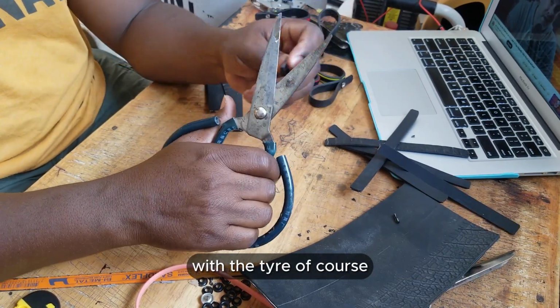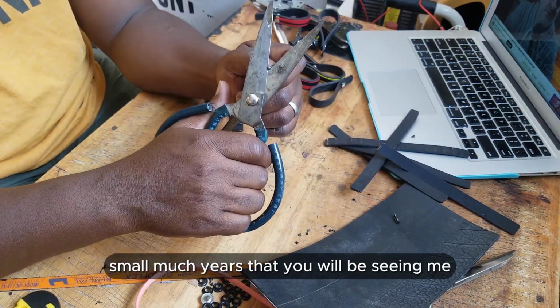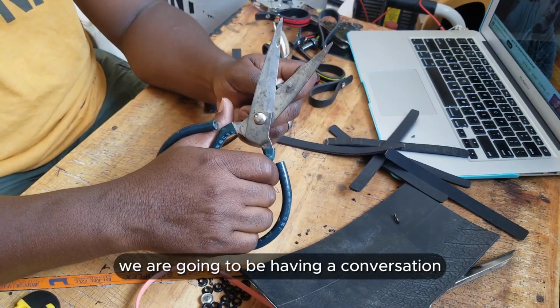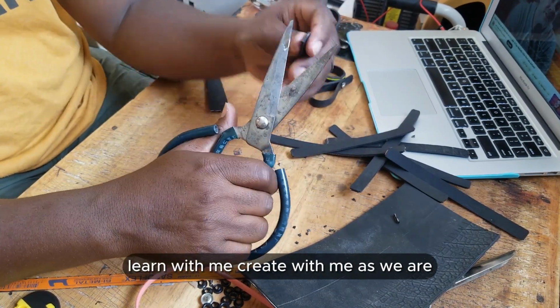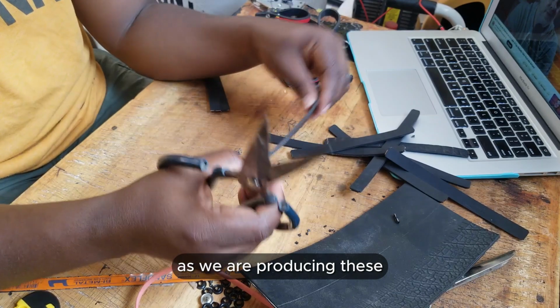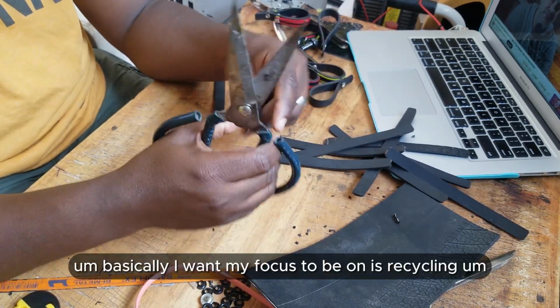will be seeing me use. We are going to be having a conversation as I'm producing, so you work with me, learn with me, create with me as we are producing these artworks. Basically, I want my focus to be on recycling.